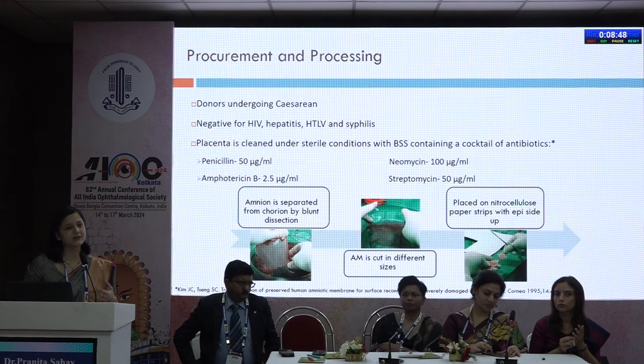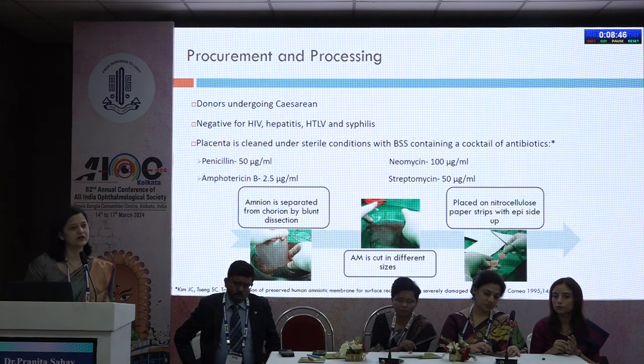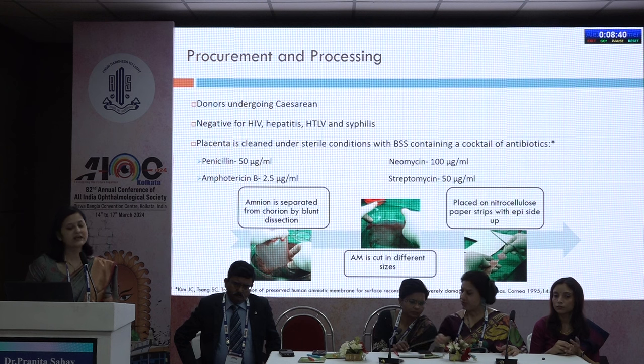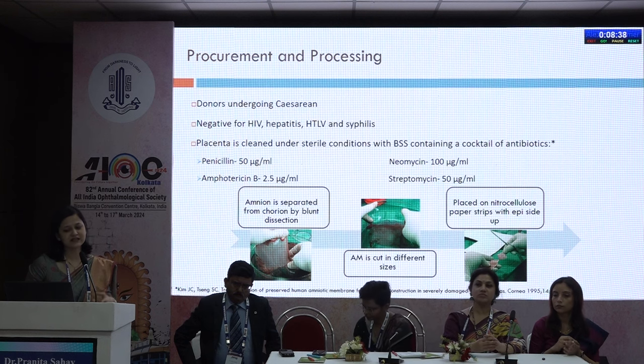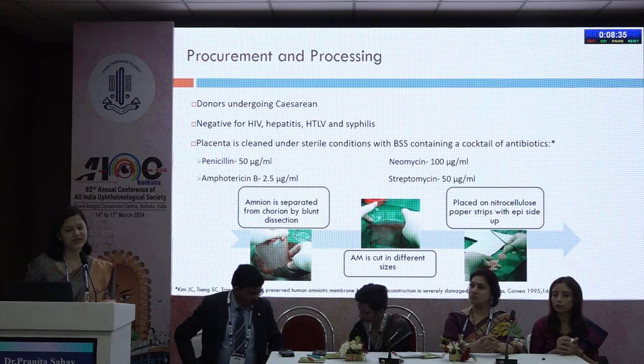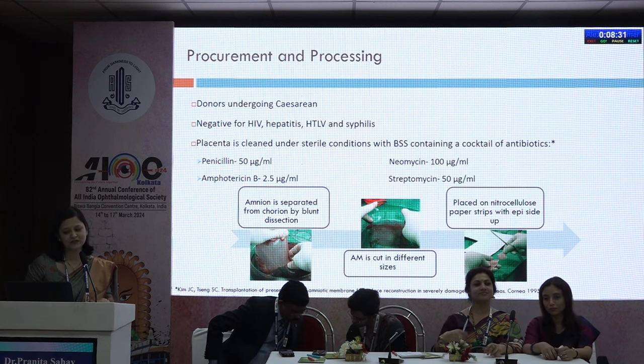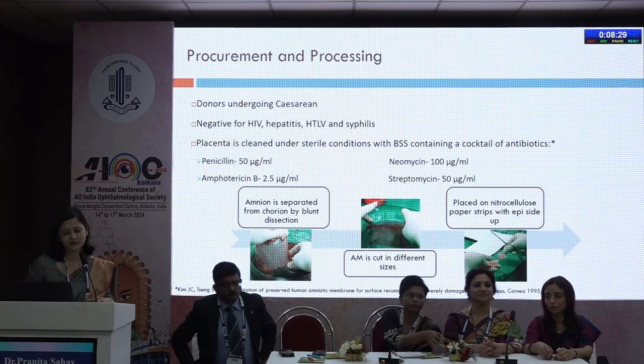The fresh AMGs are obtained from donors undergoing cesarean section after obtaining a negative serology, that is HIV, hepatitis, HTLV and syphilis. The placenta is cleaned under sterile conditions with BSS, the amnion is separated from the chorion and the amniotic membrane is then cut into pieces and placed on a nitrocellulose paper.